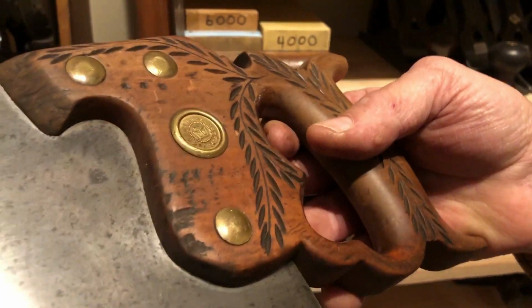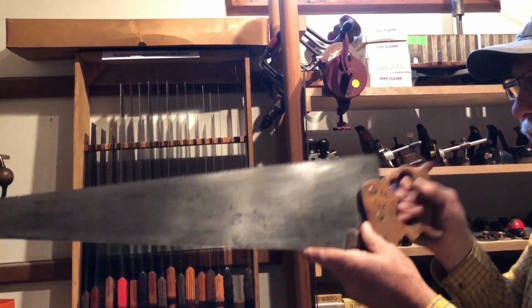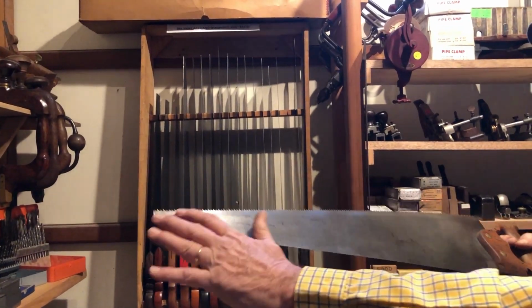And one of the things about all my saws is that when you sight down a saw, you'll see that it's perfectly straight and all the teeth are in alignment.